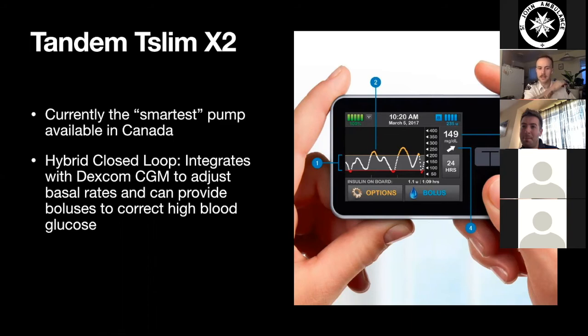Not to brag or anything, I have extremely good numbers just managing on injections, but I manage doing probably 7 to 8 injections of short-acting insulin plus an injection of long-acting insulin every single day. I am an active participant in managing my diabetes, whereas some people will just take 3 shots of fast-acting insulin a day with their meals and kind of call it good and hope it works out.